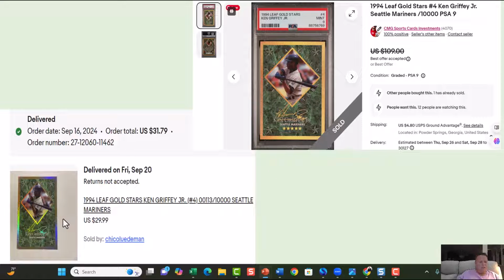And I found this when it looked great. I bought it. I'll spend the $20 to have it graded. If this one does come back a 9, then I'm looking at about another $50 profit there. Again, it ended at a weird time. And that's really all I wanted to share with you guys.